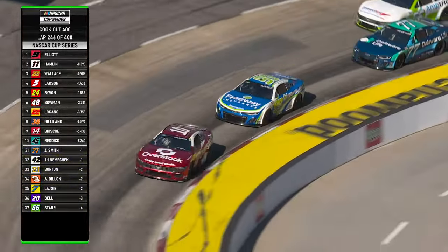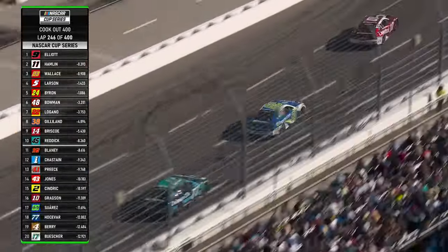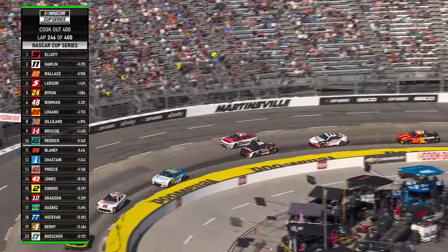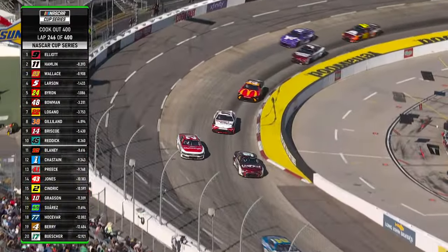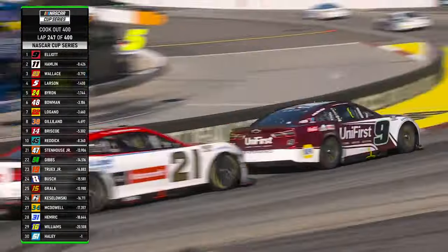Now Daniel Suarez, the first car on 4 tires, back at 17th place and trying to rebound from a speeding penalty back at lap 180. Chase Elliott leading for Rick Hendrick in their 40th anniversary race, with Larson fourth, Byron fifth, and Bowman sixth. Let's check back in with Michael Waltrip.